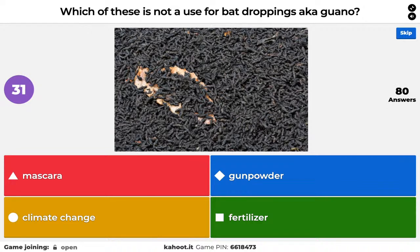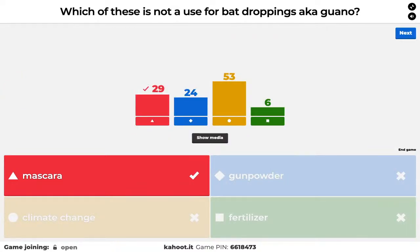And make sure I clarified. Climate change research. Which of these is not used for bat droppings? Mascara is the correct answer. Mascara. Gunpowder? Yes.